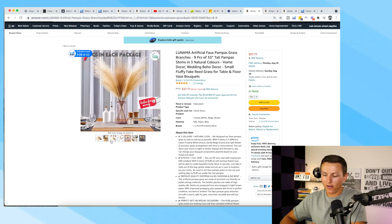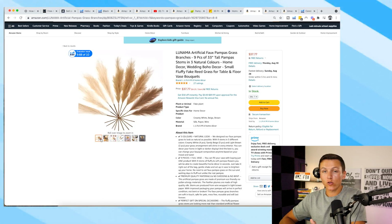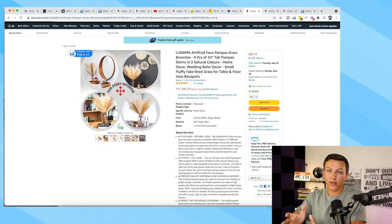And I see so many people cut corners. They don't get professional product images taken, and they take them with their iPhone. What you're going to do is hire somebody professional to take these images for you, so your listing looks as good as theirs.